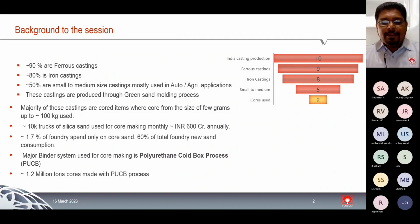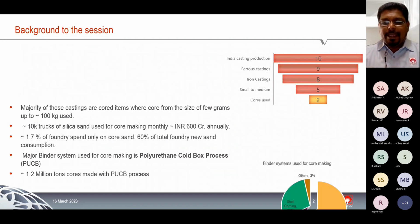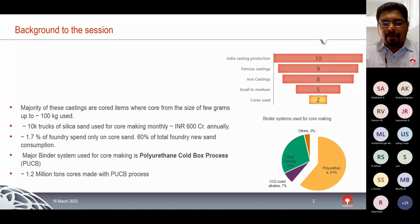And for core making, if you consider the molding plus core making process, the total new sand used, 60% goes to new sand for core consumption only, core making only. For this core making, now I am very specific about the small to medium foundries.